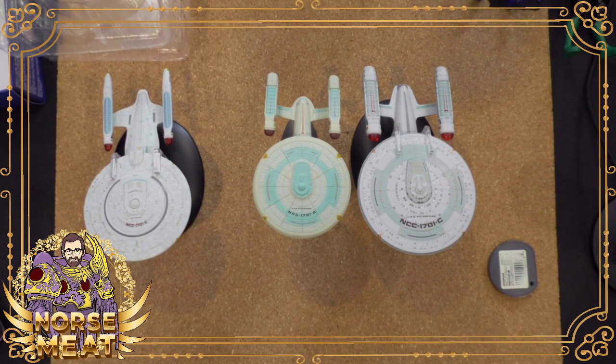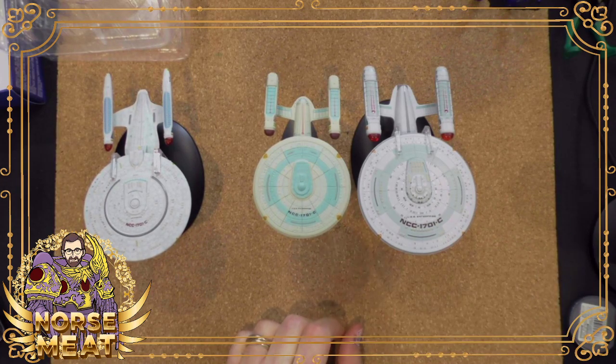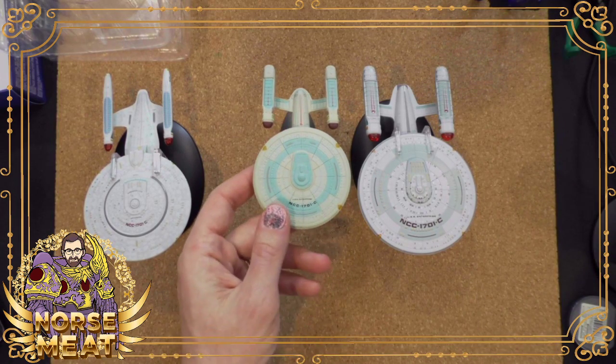Oh man, the Star Trek people fight over colors of starships like you wouldn't believe. The arguments, the discussions. What color should that be? Is it gray? Is it blue? But if you look at this screenshot, but if you look at that one. Ugh, so annoying.